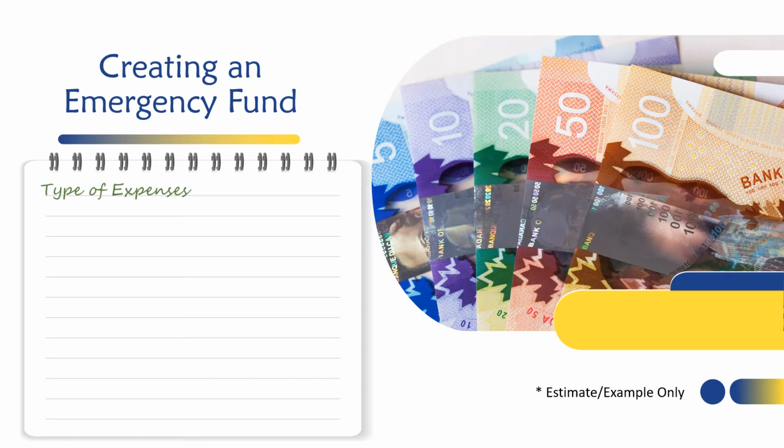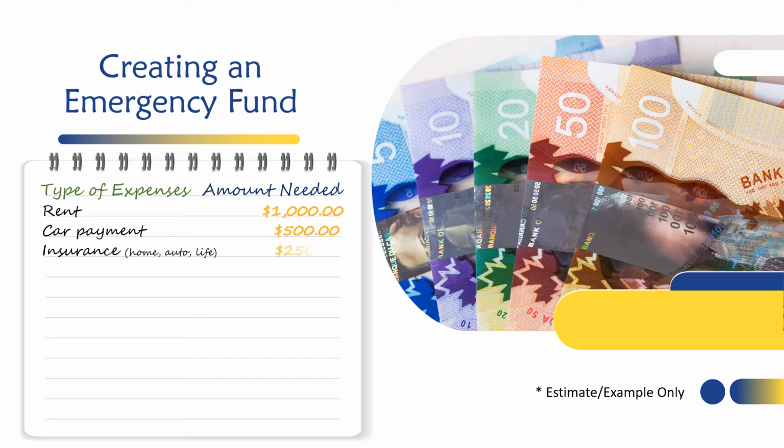Let's create a sample plan as an example. List the type of expenses, monthly, and the amount needed. Rent, $1,000. Car payment, $500. Insurance, home, auto, or life, $250.